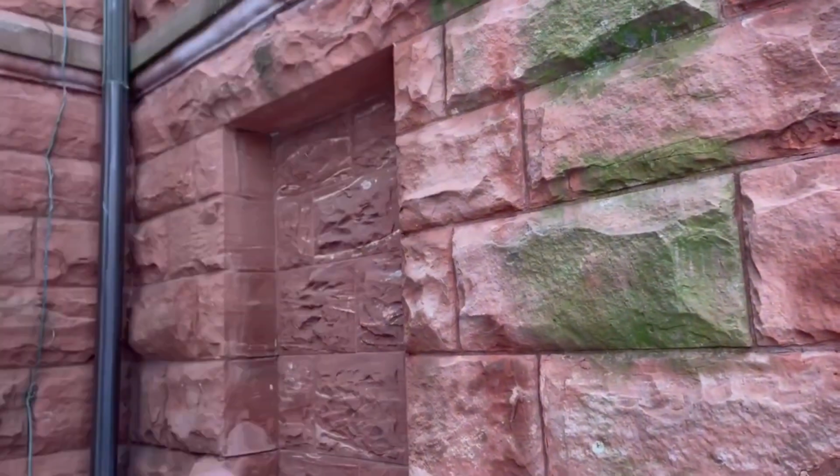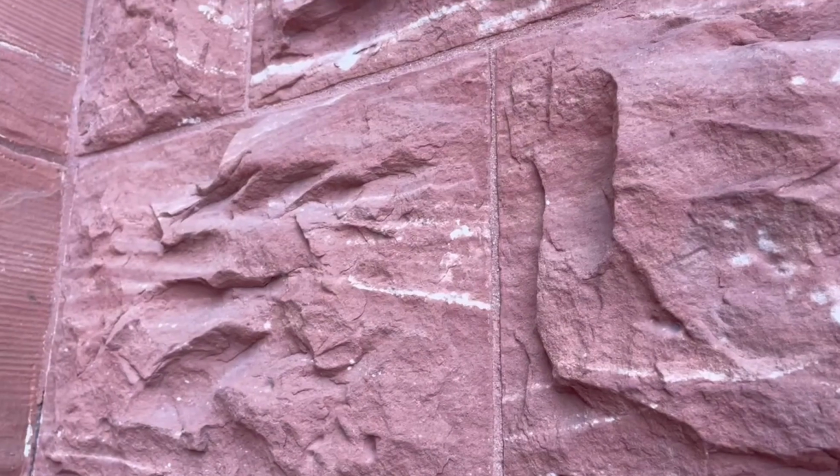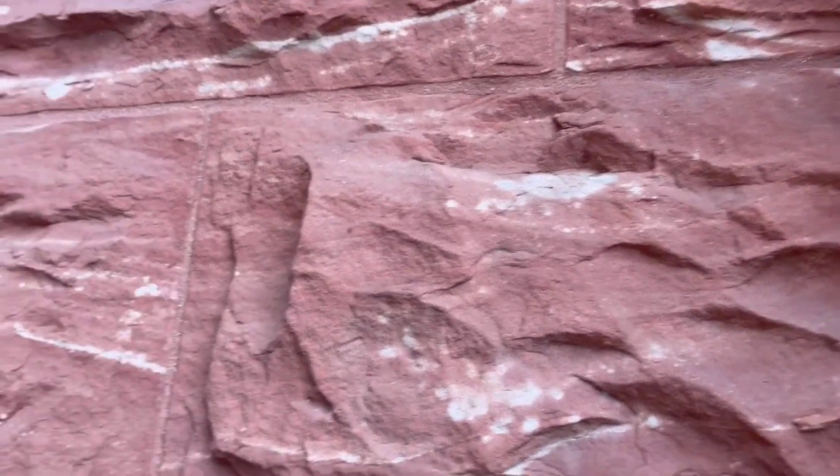Now, on occasion I see stuff like this. There's a recessed part, and we come in here and we can see the sandstone. It's a lot more like it was originally roughly cut out to make the nice bumpy facade. Not the precision cuts, but the rough cuts, probably done with a hammer and chisel.